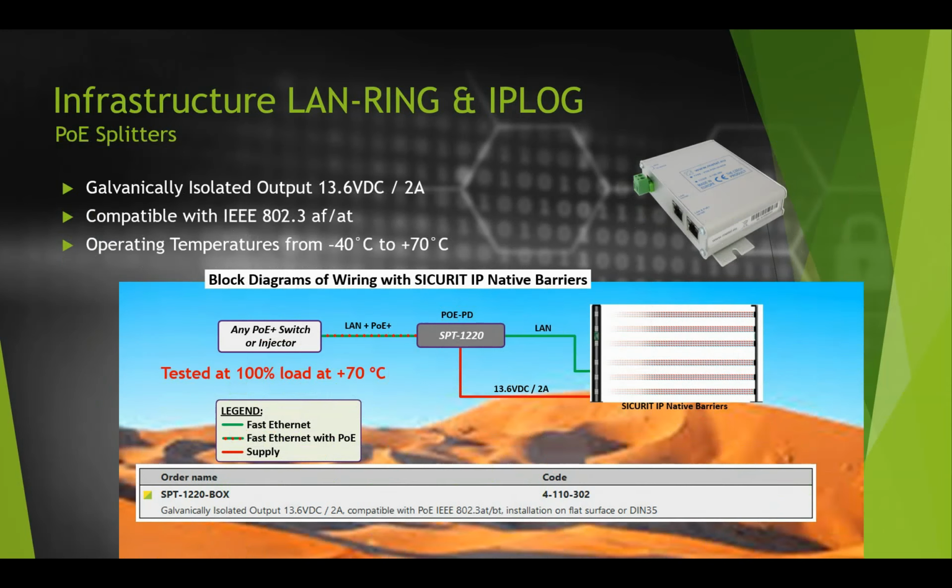Like our PoE injectors, PoE splitters are characterized by the ability to operate at high temperatures. Among other things, they have therefore become a permanent addition to the Absolute Pro perimeter system.